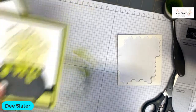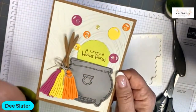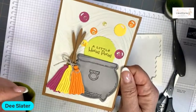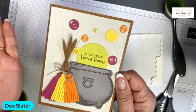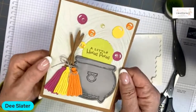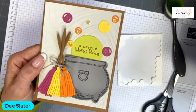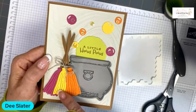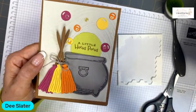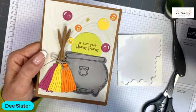Okay, our second card really talks about the movie. The brooms are colored like the 3 hair colors of the Hocus Pocus witches. That's from the movie. They've got Bette Midler, who has the orange hair. Sarah Jessica Parker has that. And the other lady, the actress's name, let me know what that is, I don't know why I can't think of her name right off the top. She kind of has the purple reddish hair.